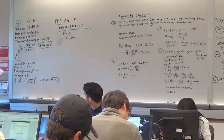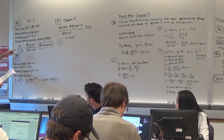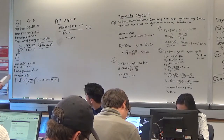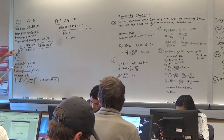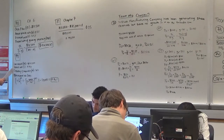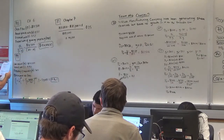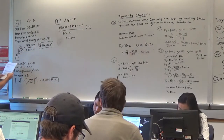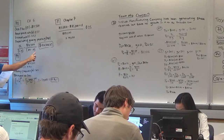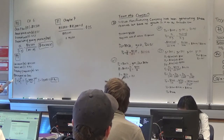So we have a bunch of givens. We have cash flow, which is 12,500, annual growth rate, which is 2.5%, discount rate, which is 5.5%, and we're trying to find the PVA. So we plug in the CF1, which is 12.5 or 12,500 divided by the annual growth rate and the discount rate subtracted by each other, and we get 416,666 and 67 cents.